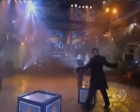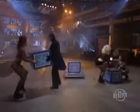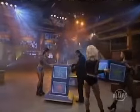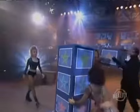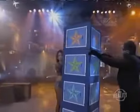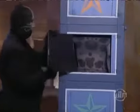Now the magician will attempt to reassemble his assistant. But he seems to have forgotten which box goes where. Oh well, he'll give it a try anyway. He opens the bottom box. There are her feet, right where they should be. He opens another box. So far, so good.